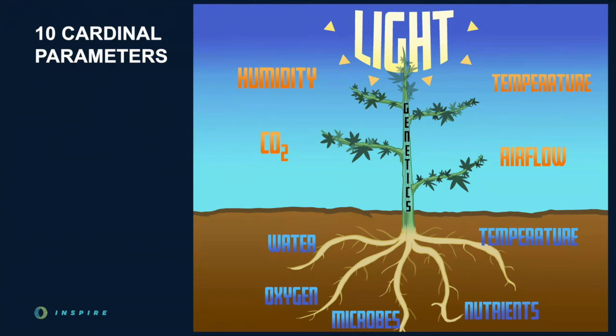So why do we have 10 and the esteemed Dr. Bugbee has 9? Well, Dr. Bugbee was specific about his 9 parameters being environmental only. We are humbly adding a 10th, which is microbes, because our conversation is specifically general plant inputs around cannabis. We've seen its impact on the high dollar value of the cannabis plant, and we would be remiss if we did not include them.